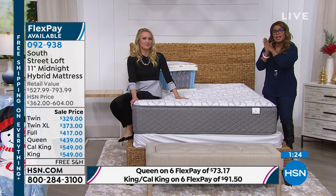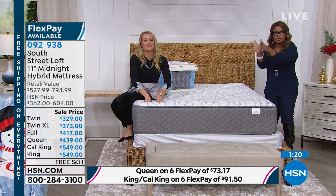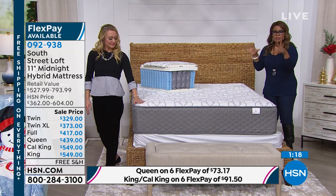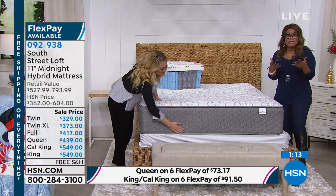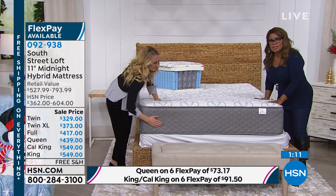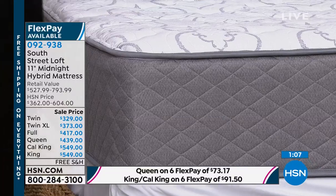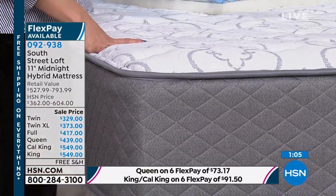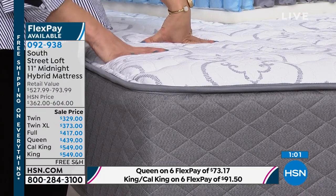If you are looking to give a gift, maybe it's your daughter or your son who's getting their first apartment, or perhaps they're just going through a difficult time, or your parents, who might be on a fixed income and they need a new mattress. What a wonderful way for all the kids to pull all the money together. Absolutely. And then each of you divvy up one of the Flex Pays and treat your parents to a new mattress. I want to go over the offer for you once again.